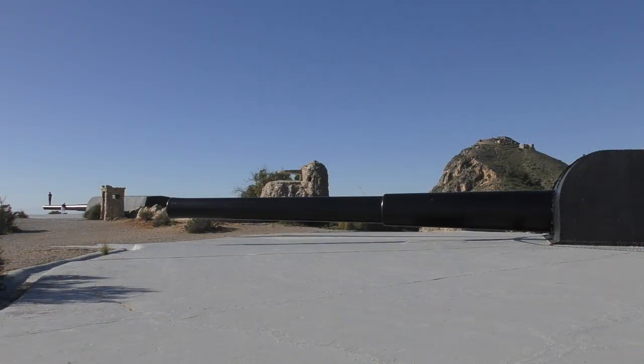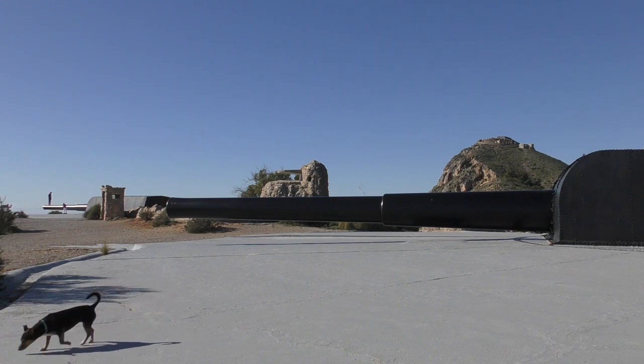So the guns of Mazarron, that's what I call them. Officially they're supposed to be called Cartagena guns because they're in the district of Cartagena. But when you search on Google, it usually comes up as the Mazarron guns because it's not far from Mazarron. Right, we're at a height of 800 to 1,000 feet.